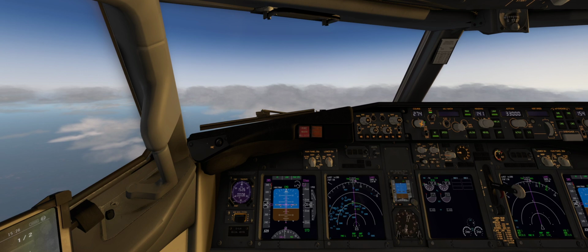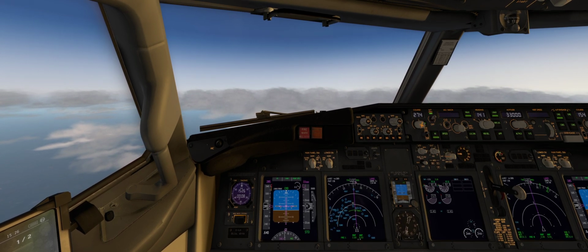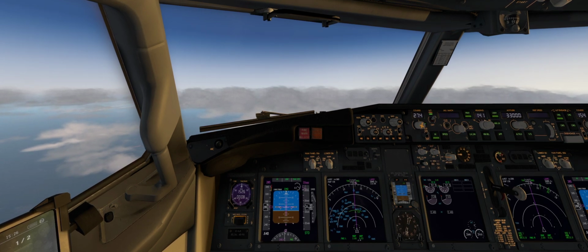So off towards Lavry. Just south of Detling. I think it's right over the top of Cranfield.